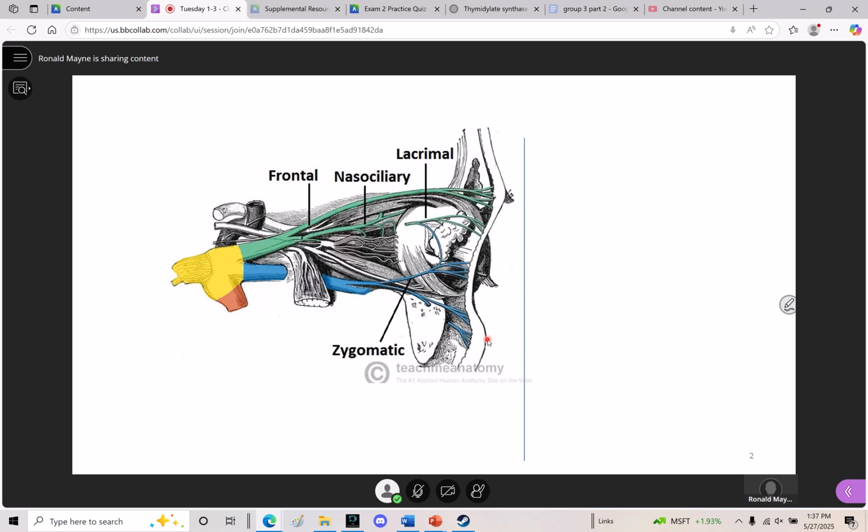I understand that it will be a little bit... perspective, I think, is a little hard with this picture. Most lateral is lacrimal. It will go to the lacrimal gland. This nasociliary should be on the medial side, and you can see it's right next to the medial rectus muscle. Nasociliary. And then the frontal actually runs between those two. The frontal is going to be the most superficial.